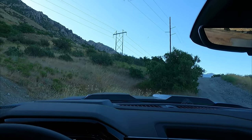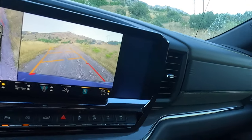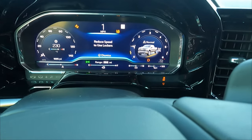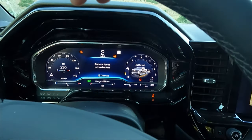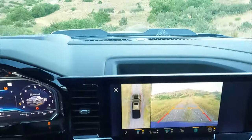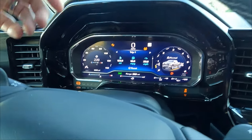All right, final test here. Not even really a test or a challenge for this thing, but we don't have any lockers on. If I hit the button for the front and rear, I felt that one lock in. It says reduce speed. There you go. So now front and rear are locked. What did that just say? It brought up something and went away.